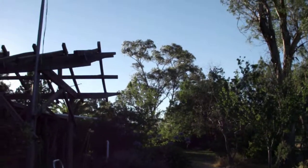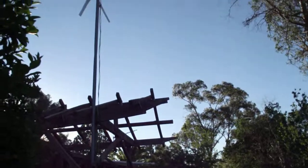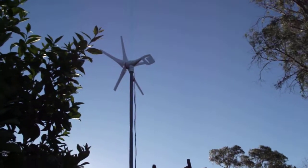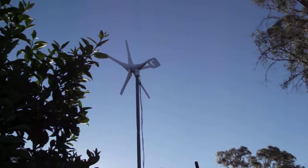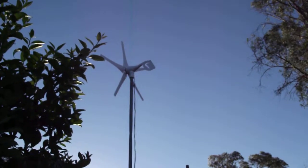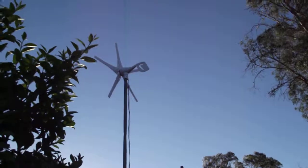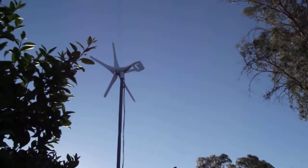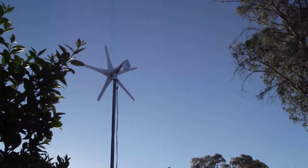Now that's at least 10 to 12 metres up, and this is the trouble with any turbine, because that up there, as it's sitting stock standard still, that there is a 400 watt 600 max turbine. It's sitting at 6 metres, and it rarely moves. It doesn't start turning until the wind reaches at least 2 metres a second down here, and you can see it wobbles a little bit, but nothing much.